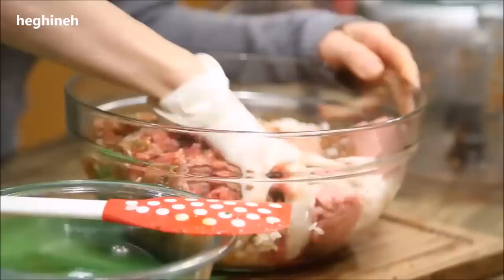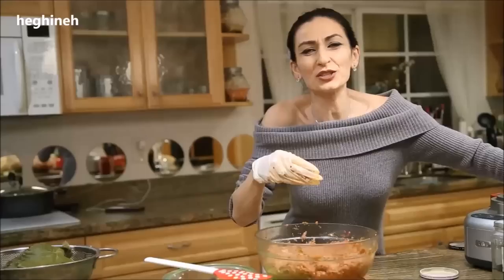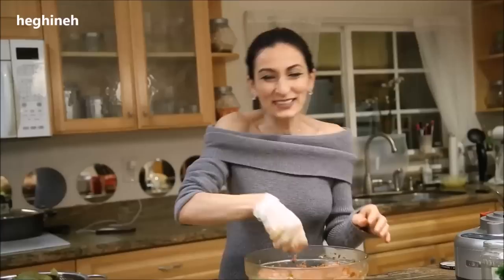The filling is ready and it's a good idea to taste the salt. It needs just a little bit of salt. My dad would always eat this raw meat, as if he's tasting the salt, and he would just swallow it. He'd say, this is even more delicious than the cooked tolma. But don't do that, please.